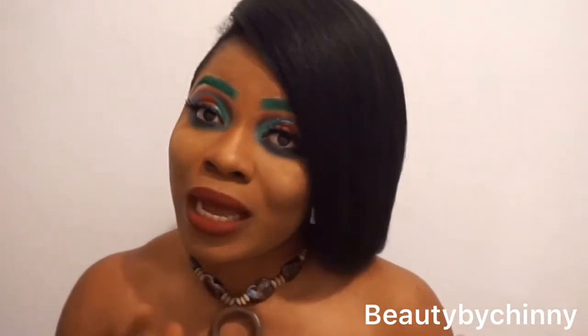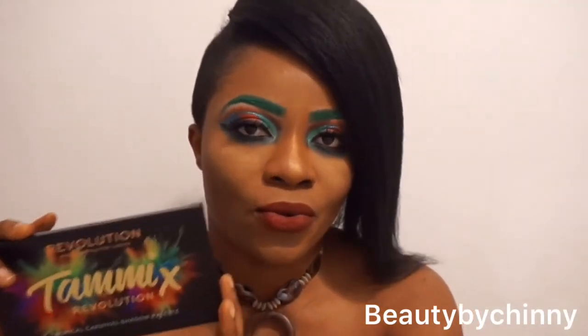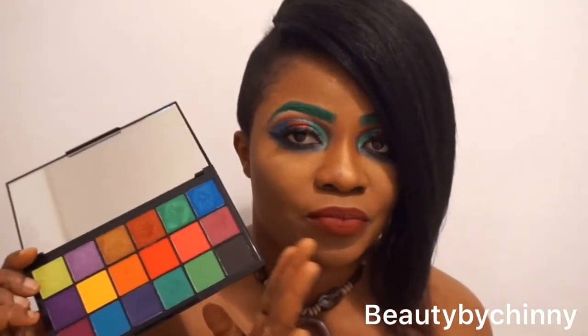So this is the final look for this tutorial. Guys, I love this popping color so much. This palette is gorgeous. So over to the palette, we are going to talk about the eyeshadow palette. With this palette here, you can create any look you want, for a Carnival occasion. It all depends. Why I love this palette is the colors, they make me love the palette.